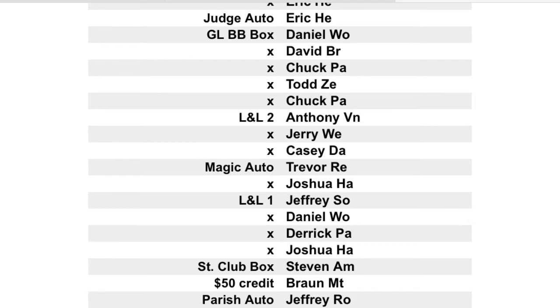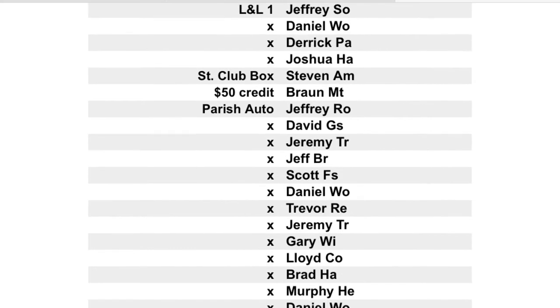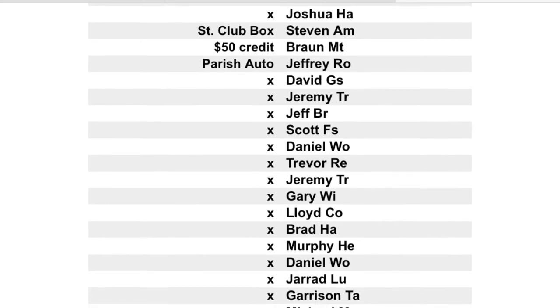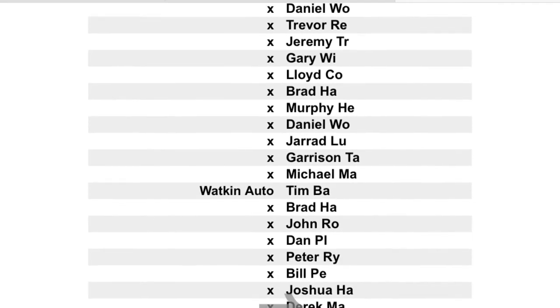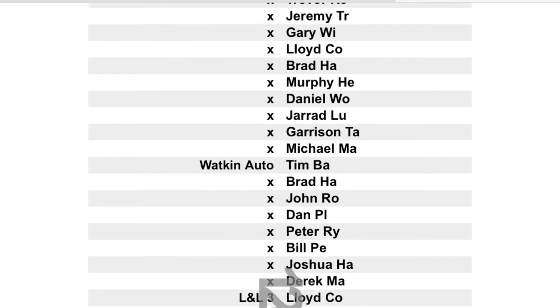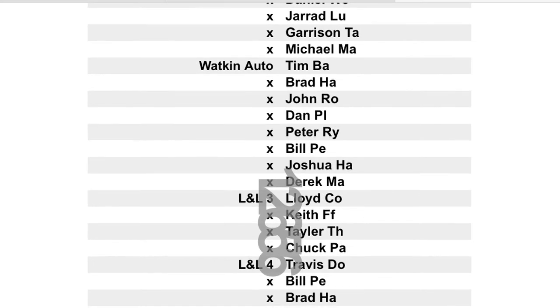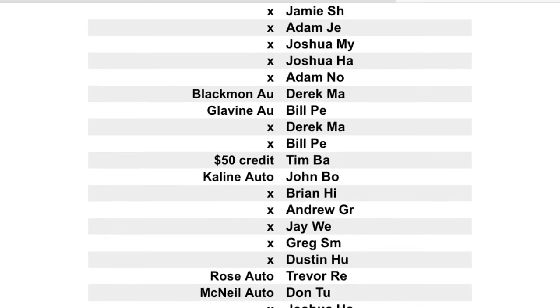Jeffrey R.O. the Robert Parish autographed card. Tim B.A. with the Sammy Watkins autograph card. Lloyd C.O. gets the third mini box of leather and lumber. Travis D.O. gets the fourth mini box of leather and lumber. All right, that's it. Quite a list this time. Some nice stuff. Congrats to those of you that won, and thanks again for filling that up. We'll open that leather and lumber right now.